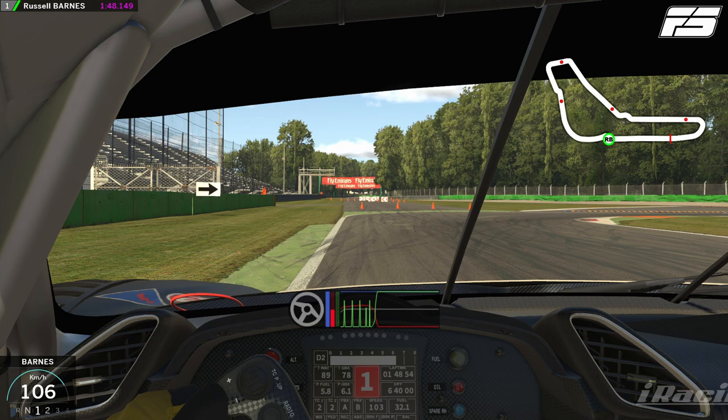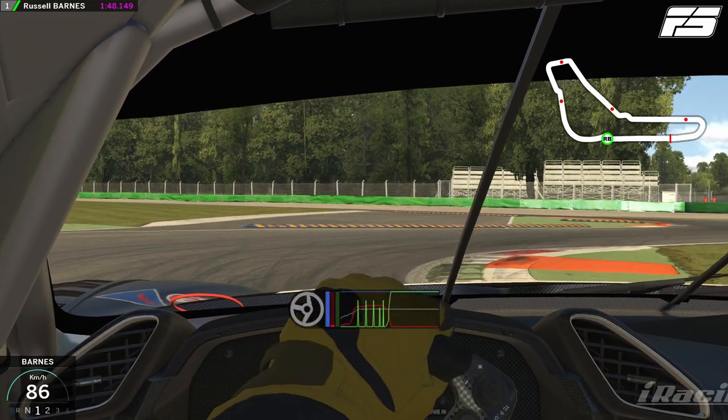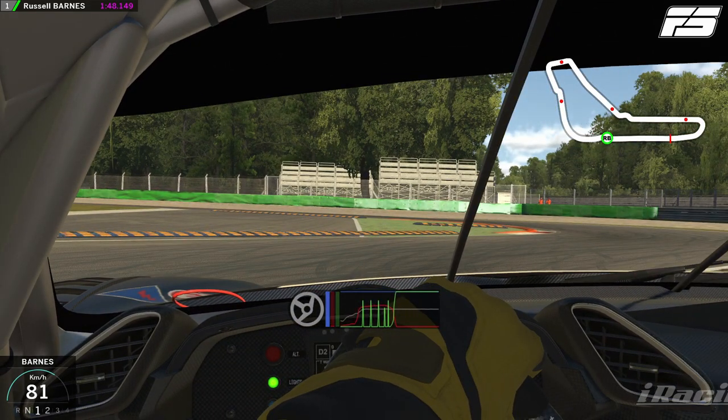Now, if we turn in too late here and cut off too much of the inside curb on the apex of the first turn, we're going to get a slowdown. So if we go too far over the green here, so we're cutting off basically in the middle. If we go any further than this, we are going to get a slowdown. But if you look at the way the car's positioned here, we've got a fairly straight route now to take the second half of the chicane.